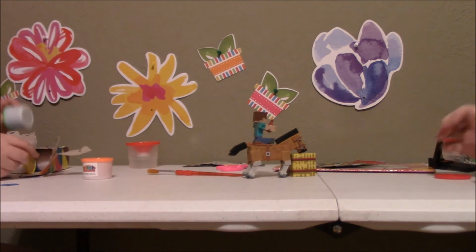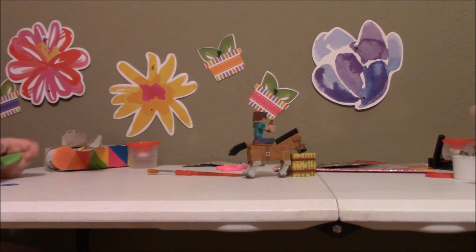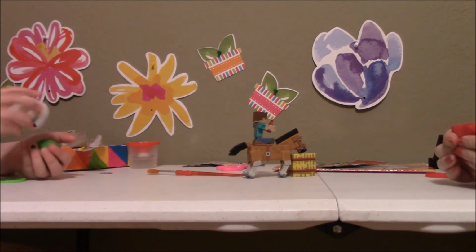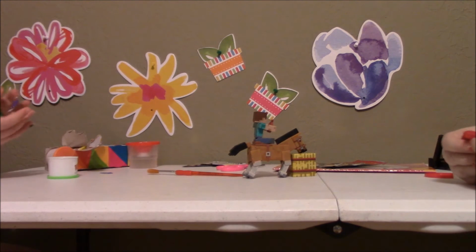Oh, wait. Did you just say I'm getting the screen? No, I'm getting the green. Oh, wow, this comes out real easy. It just came right out. Yeah, and even after you play with it, this is awesome. This is really cool. Whoa, this is very malleable.